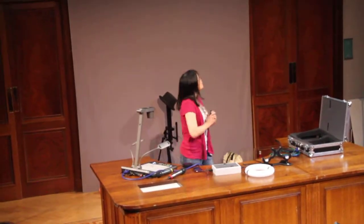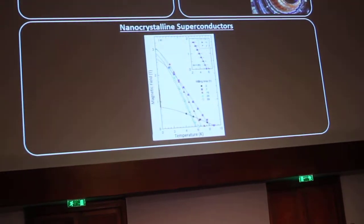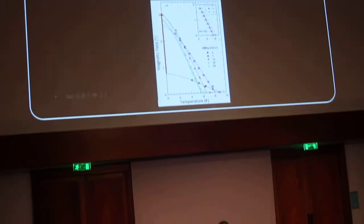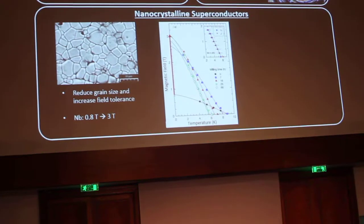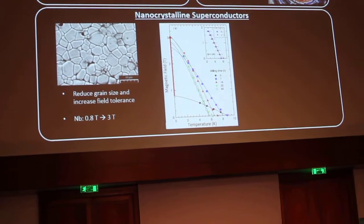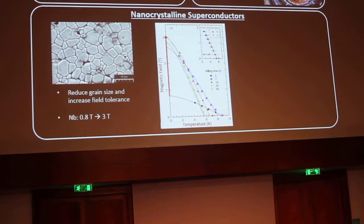Well, in the past, Durham scientists have successfully increased this critical field of niobium by a factor of 4, from 0.8 to 3 Tesla. We achieved this by reducing the size of the grains of the material by 1,000 times, from micrometers down to nanometers. The result was a nanocrystalline, high-field superconductor. However, this material had a very, very low operating temperature.